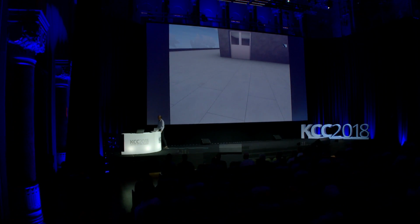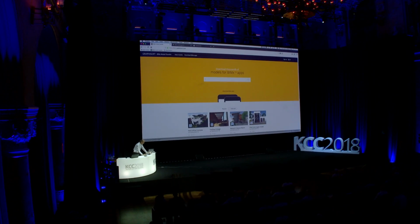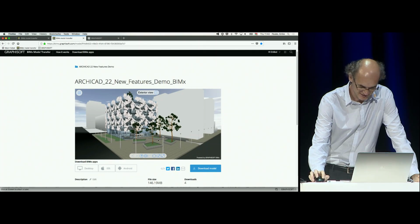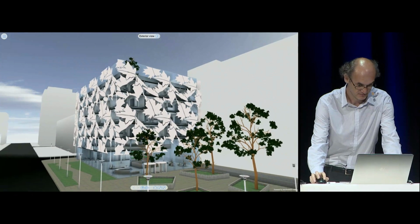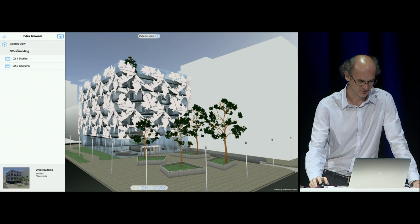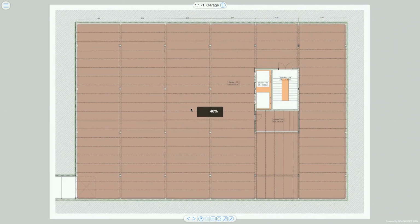So the customer taps the link in the email. He gets to the transfer site, and then tapping the preview will take him to this site. Here, you can see it can be navigated immediately. If I switch it to full screen, you will see it better from the back row as well. But it works the same way as BIMX works. Furthermore, you have access to the 2D documentation as well. So you can recall them, and then you can zoom in and out the same way as in BIMX.